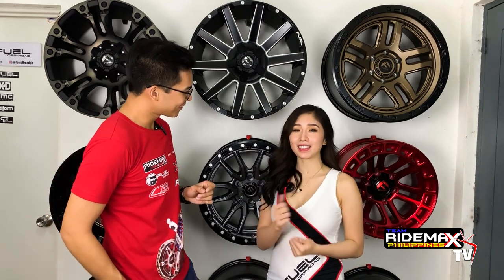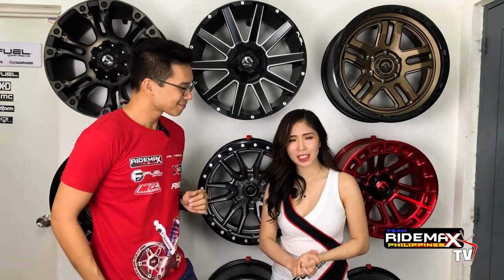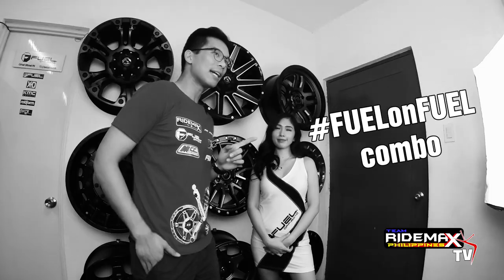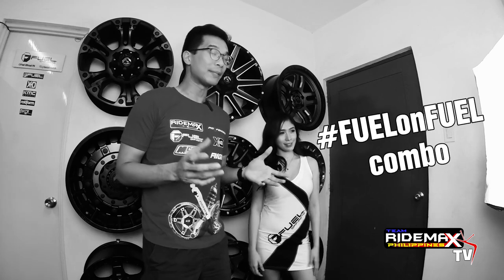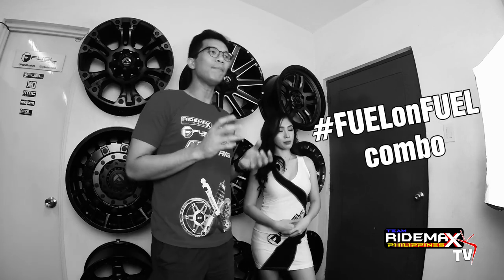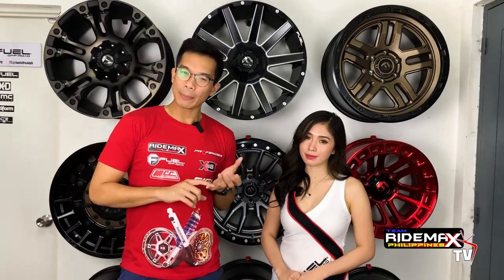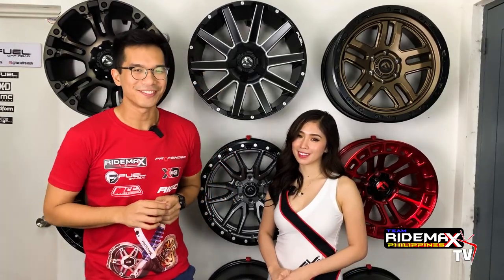Towpy! Yes. Lagi ko nakikita sa Facebook and Instagram, sikat na fuel on fuel combo. Ano ba ibig sabihin nun? Well, Zandra, dyan tayo papasok sa Towpy tips. Ang fuel on fuel simply means Fuel rims paired with Fuel tires. Double premium feels yung shoes ng kotse mo.